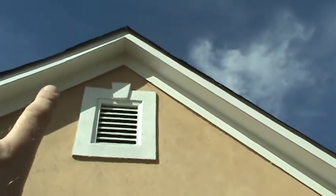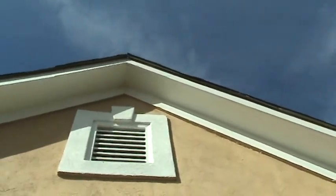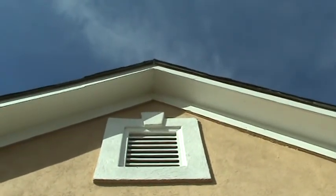This is a ridge shingle, and when you look up through there, you'll see the sky. I'll try and get this camera in on it so we can see it a little bit better.